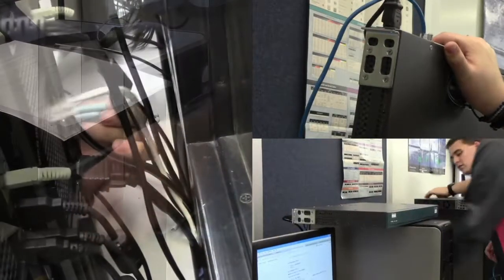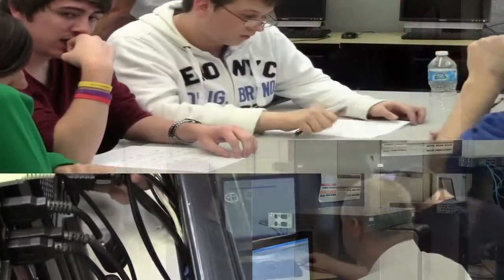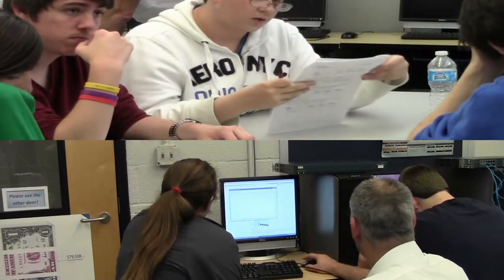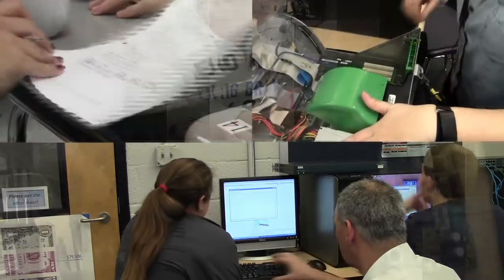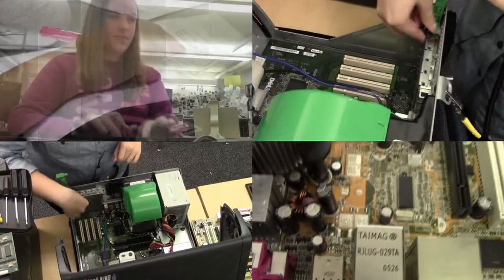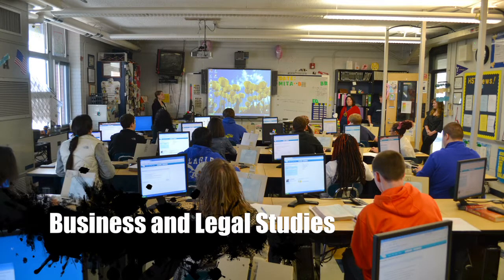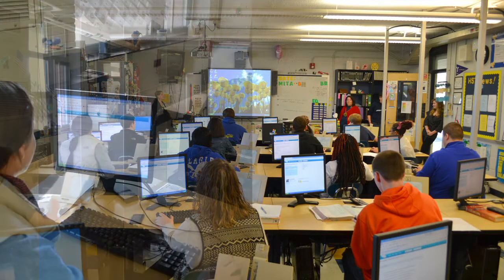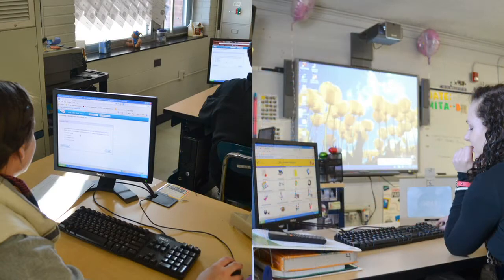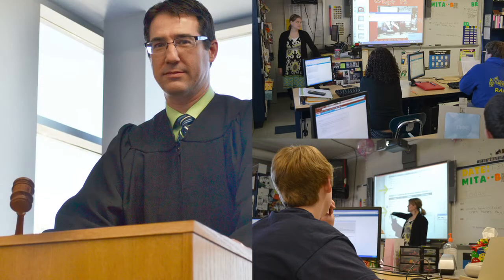In the business, legal, and information sciences, you will be participating in classes such as Microsoft IT, accounting, and networking. You will be working with students in groups, easily make new friends, and learn all about the business world and the reality of computers.